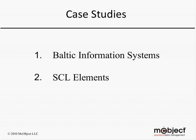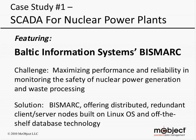And for our first case study, I'd like to talk about a company called Baltic Information Systems, or BIS. They're a Lithuanian company that provides technology for safety at nuclear power plants. BIS started an operation providing a monitoring and safety system that ran on OpenVMS using the OpenVMS System API to manage data in shared memory.